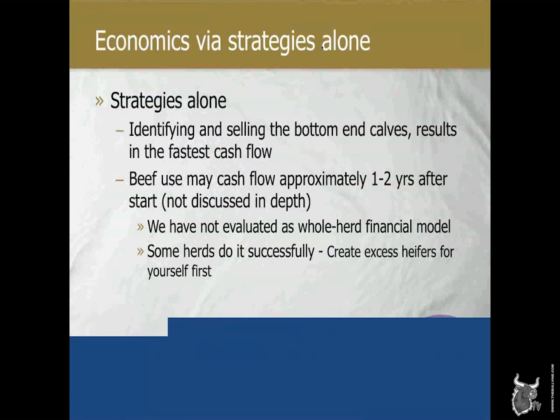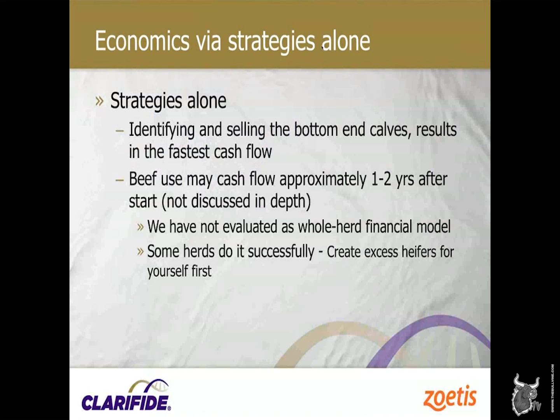So next slide, please. So these are two inventory management strategies that can improve cash flow. The faster option is identifying and selling the bottom end calves in a dairy based on genomic results. Now I'm going to spend a lot of time here and show you some information from a financial study that we did with AgStar Financial.